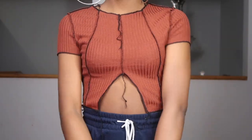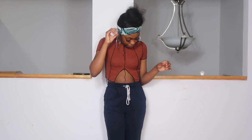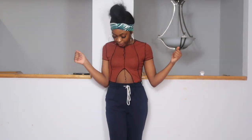I don't know how I feel about this, but okay, I like it. It's really cute. I like the brown. It really goes with my skin color. I just don't know why this little thing is here, but it's really cute. I like it. I'll give this an eight.